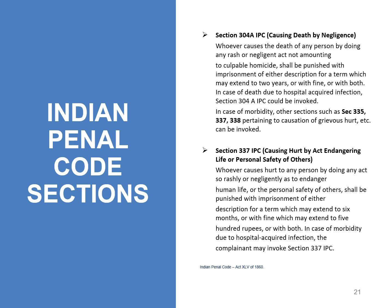For example, Section 304A IPC, that is causing death by negligence: whoever causes the death of any person by doing any rash or negligent act not amounting to culpable homicide shall be punished with imprisonment which may extend to 2 years, or with fine, or with both. In case of death due to hospital-acquired infection, Section 304A IPC could be involved.